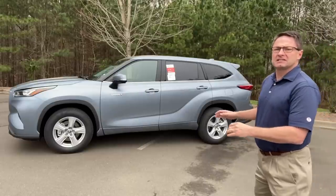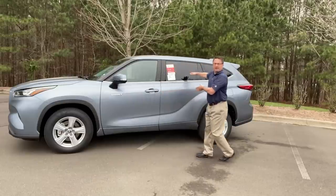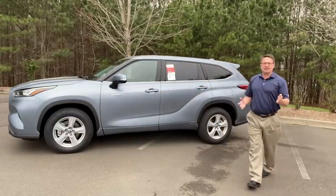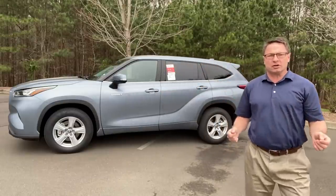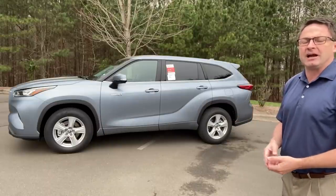Look at these sleek contours here. It flows aerodynamically. It looks sophisticated. It looks classy. It looks luxury. This is something that a lot of different types of people would be attracted to.